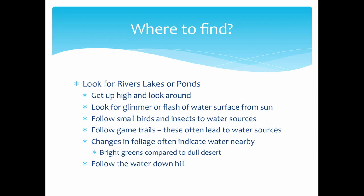Look for game trails. These small mammals, even some of these larger mammals, they're not going to travel a long ways from a water source. Usually those game trails are either going to or from a water source, a place that those animals spend the night or rest, that they're safe in, and then food sources. So if you travel down those small game trails, you're often going to find water pretty regularly.